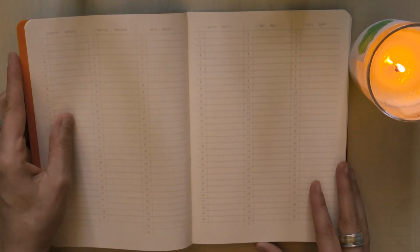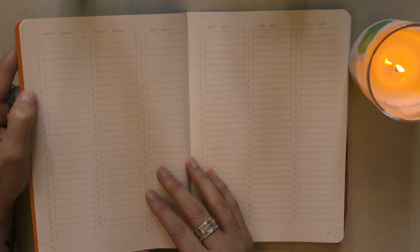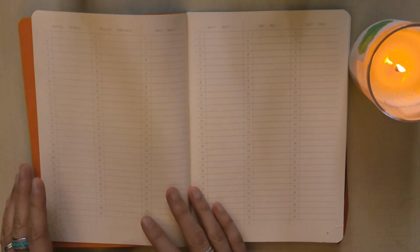Then we have a vertical yearly spread, which I really like. So it has 1 column per month, 6 months per page, and you can now see here some of the interesting features of this planner.